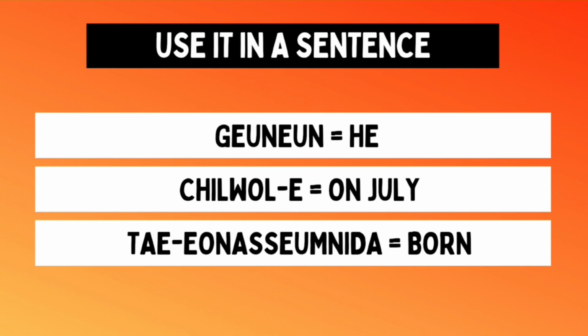The next part is CHILWOL에. So CHILWOL is a word for today and it means July or month of July. But when we add e, it becomes on July. So e is added to indicate that something happened at this specific time. The last part of the translation is 태어났습니다, which means born. So when these three are combined, it becomes 그는 CHILWOL에 태어났습니다, which means he was born on July.